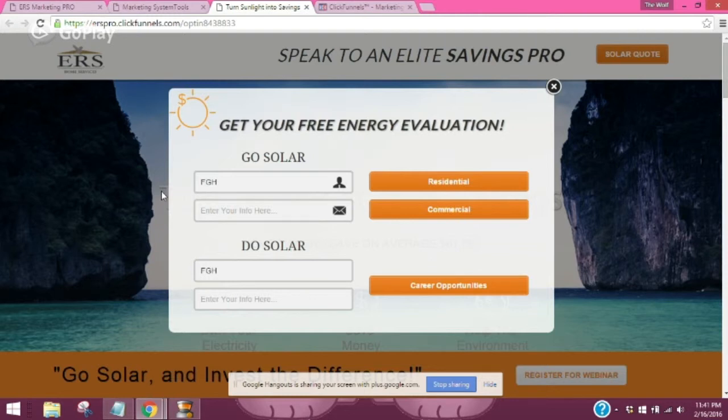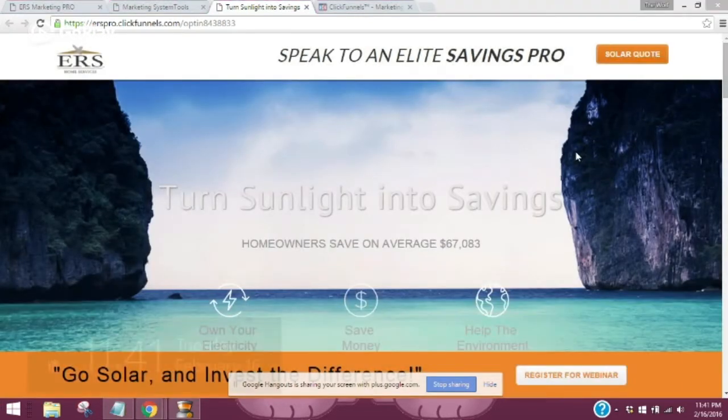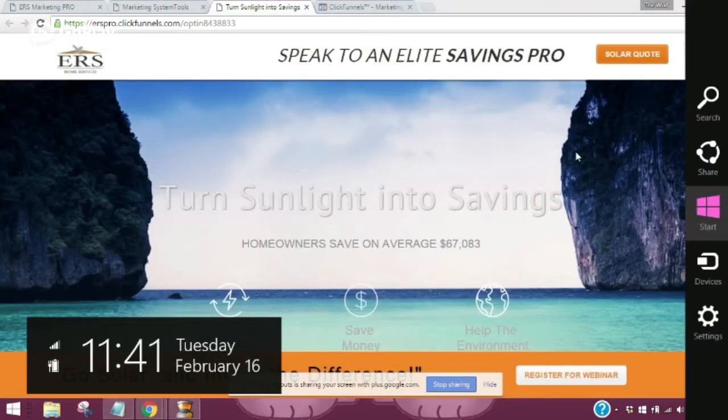And okay, so how does that work? When someone hits your link, someone fills their information out here, clicks on what they prefer, that information is going to go to the house. The house is going to disperse it out to you. Actually, it goes at the same time to both places. It notifies the house, which is ERS, and it also notifies yourself that you have a new lead, and it also will notify you of what that lead has opted into.